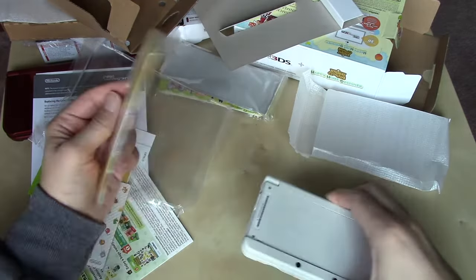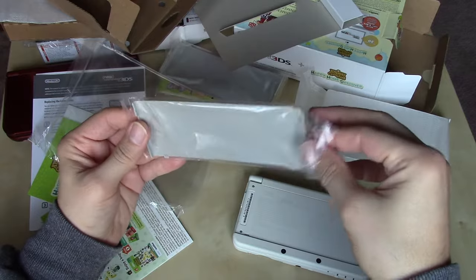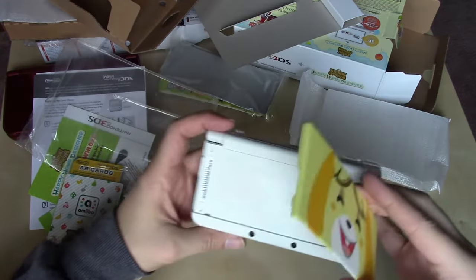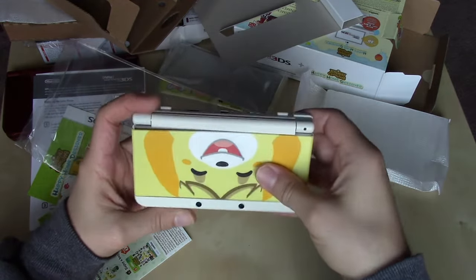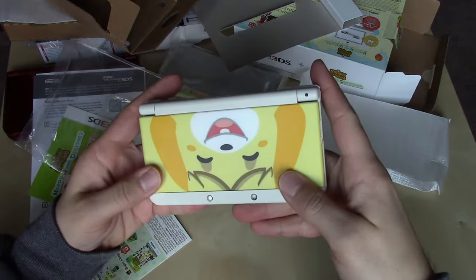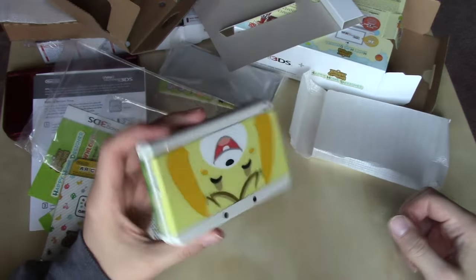So let's take the faceplate out of its bag here. And looks like it's going to go this way. The 2 tabs there. And boom. There we go. We got the Isabelle New Nintendo 3DS.